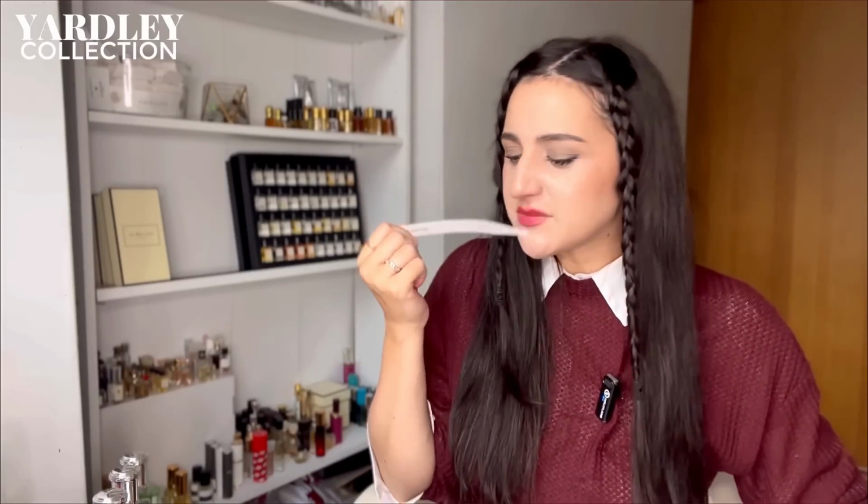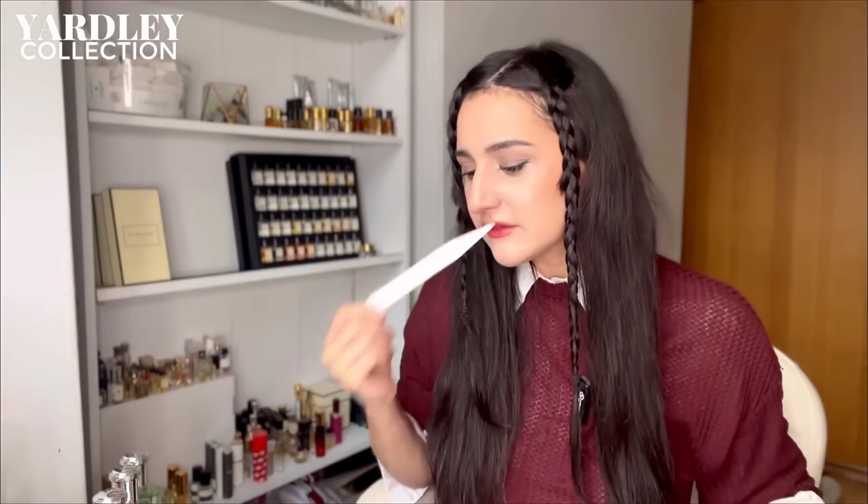Blackcurrant is very present and it smells a bit marshmallow-like. You know, it smells like very sweet flowers. It makes me think of Cloud, or actually Thank U, Next, very close, but a lighter version of it, a very light version of it. So this is really nice if you fancy something very light.